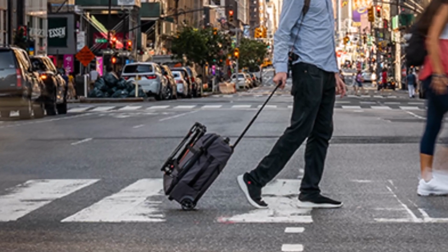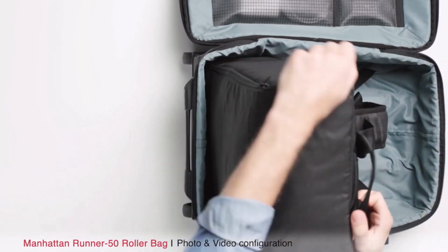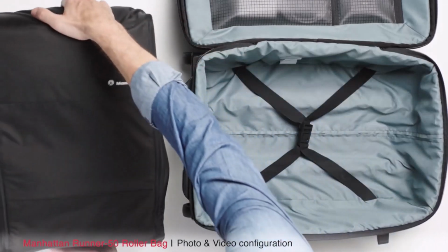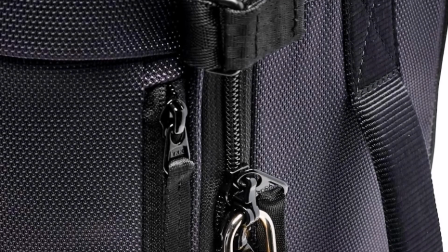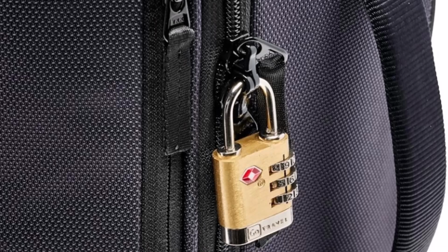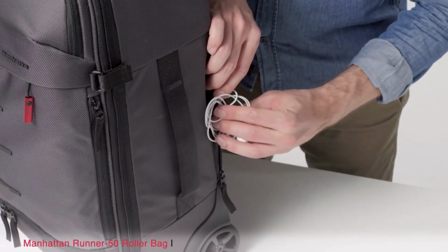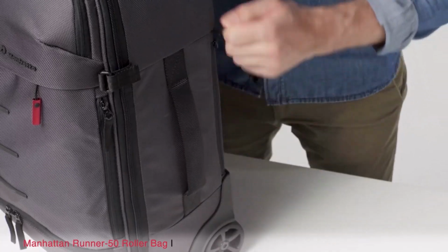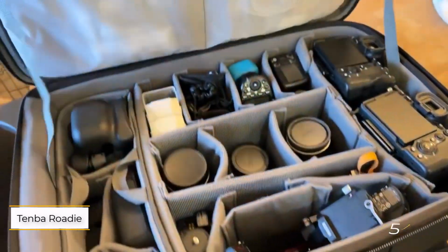Not stopping there, it graciously offers space for extras like an action camera or even a compact drone. Whether you're navigating bustling airports or bustling city streets, the Manfrotto Manhattan Runner 50 stands as a steadfast companion. Glide effortlessly on its 2 wheels or convert its removable insert into a backpack for added convenience. Number 5. Tenba Roadie Aircase Roller 21.